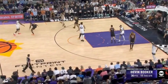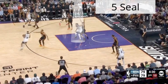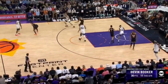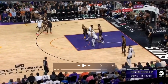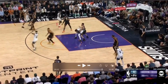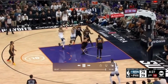Now this next after timeout set was a down screen entry into a 5 seal, so Cat's going to seal the switch right here. It's going to start with Anthony Edwards entering the ball to the left wing, and then he's going to cut through to the left corner. Now you see Cat on the down screen. On this down screen, Phoenix is going to switch, so he has Booker on him now. He's going to seal in the middle of the paint, catch it, and you can see he's going to drop step right to finish over top.